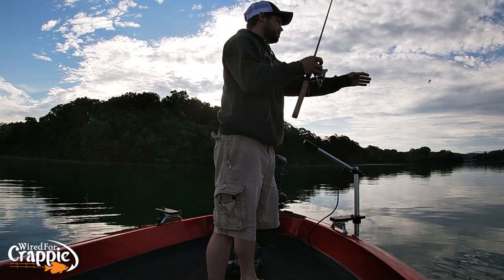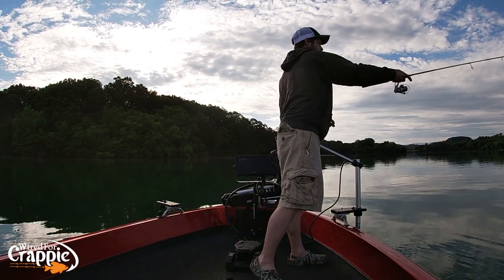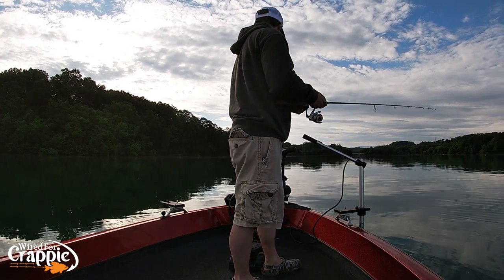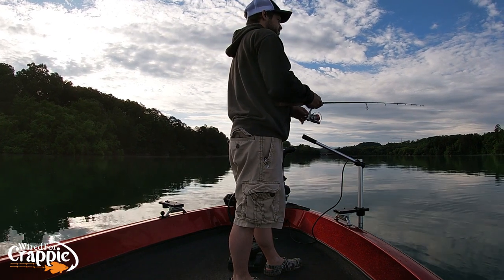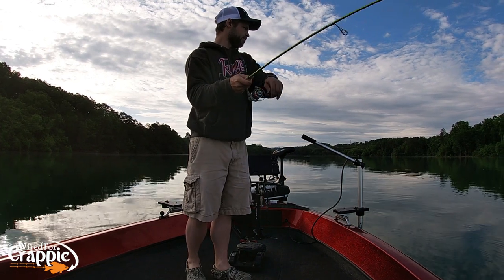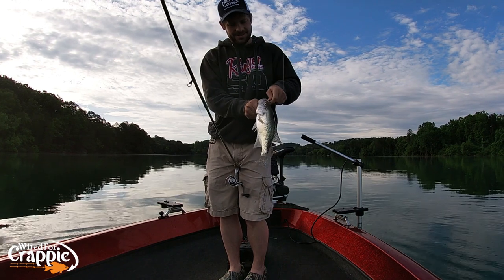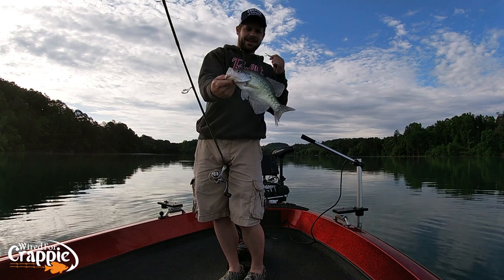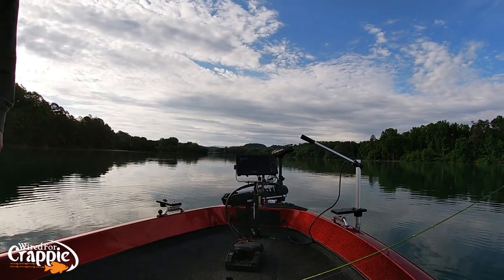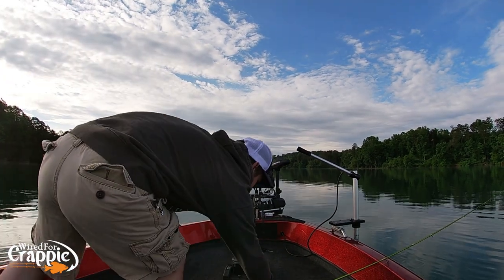Bunch of fish sitting down there, guys. Bunch of fish. There he is. That's a good fish too, right here. Another nice post-spawn crappie fishing bug, guys. I love it. Check that out. Nice white crappie. Gonna taste yummy.